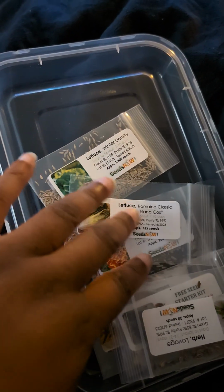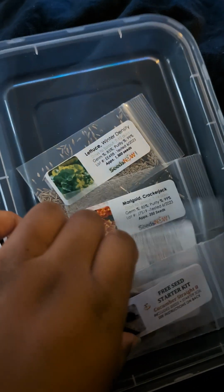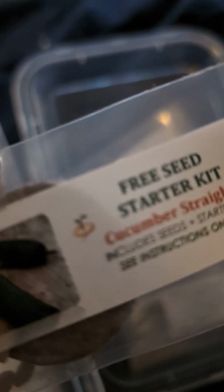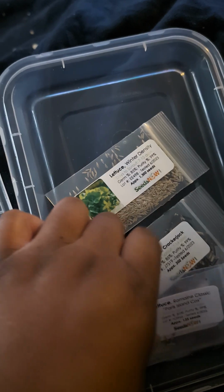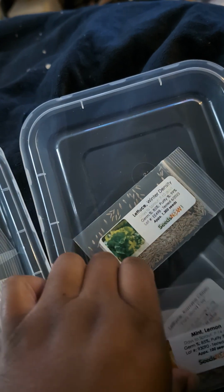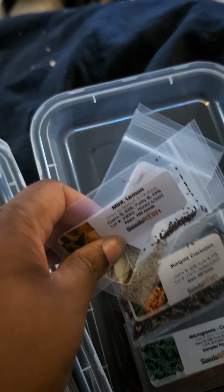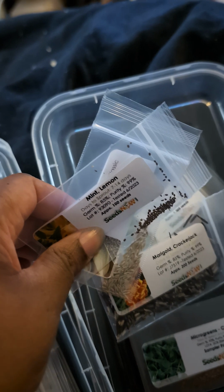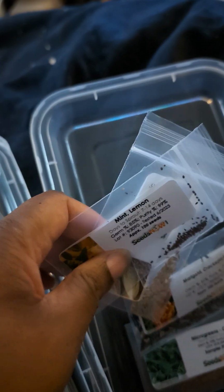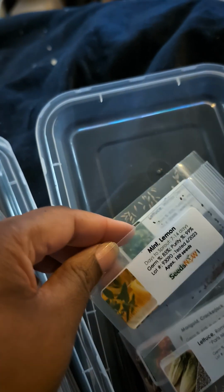Most of the stuff that I bought is lettuce. I bought lettuce. Yeah, that's lettuce. Oh, that's marigold. What is this? Oh, this is a straight eight cucumber seed starter. That's cool. I didn't buy that though, I don't think I did. Oh yeah, that's a free seed. I have marigold. I have lemon mint. I've never seen lemon mint, unless I got it from Baker Creek. I have marigold. Oh, I bought cress.